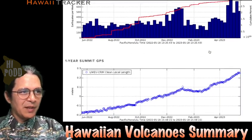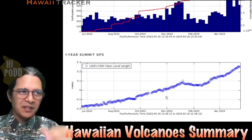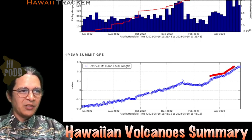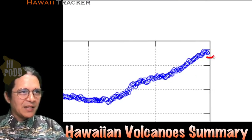Looking at the GPS on the summit, this is north and south across the caldera, showing that the two sides are getting further apart. As they get further apart, the distance increases, a line goes up. That's what this is showing here. So we're more interested in whether it's going up a little slower or a little bit faster. And that's the important thing there. It has been still spreading pretty fast. Perhaps a little change here in the last few days and the last week.